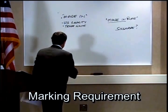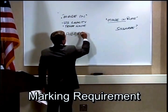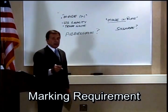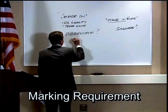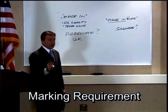However, oh, how about this? Can I abbreviate? Can I use abbreviations? And they do ask about this on the exam. Can I abbreviate the country of origin? And the answer is yes, but it's a limited yes. There are certain exemptions. For example, I can do UK for United Kingdom, and also I can have a variety of spelling in very limited use.